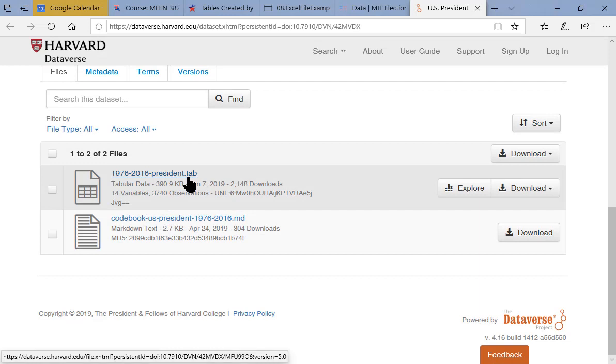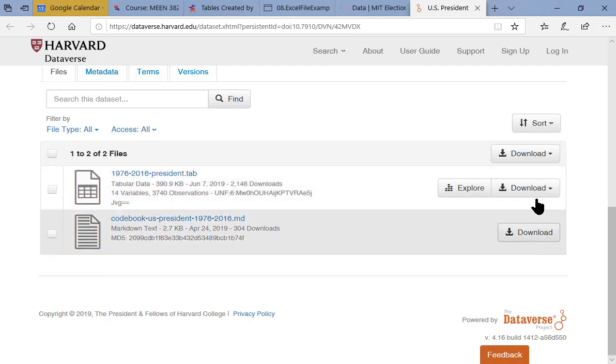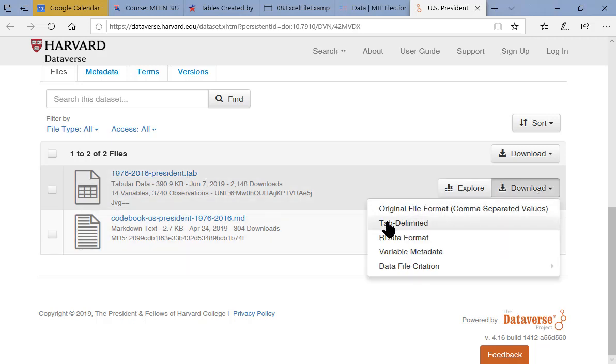Now this one is .tab, not .csv. So CSV was comma separated values. When it says .tab, it's a similar thing, except they don't use commas to separate everything. They use tabs. So it's a tab delimited data file. So a little bit different, but same idea where you're using some marker to separate all the little pieces of data. So you could go in here and download that as a tab delimited file.